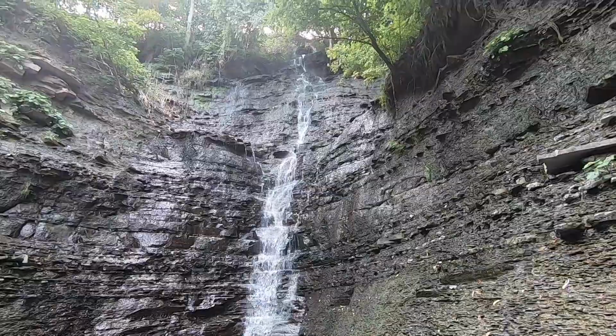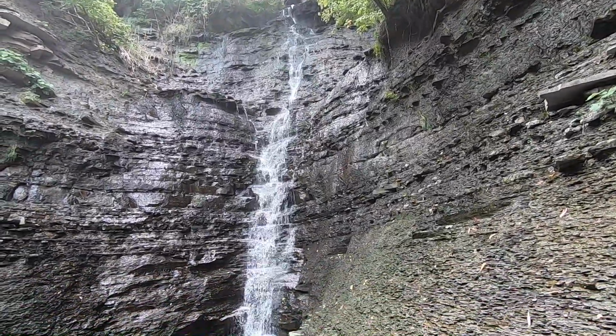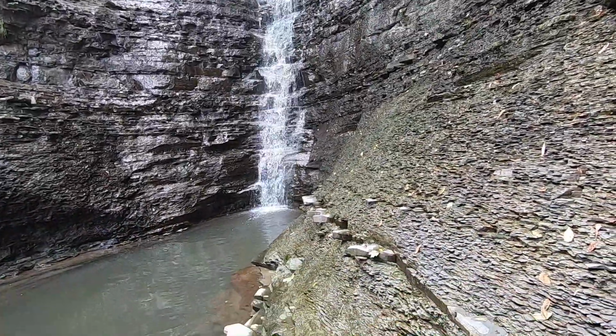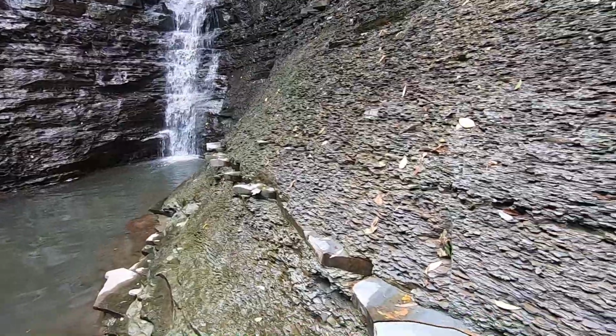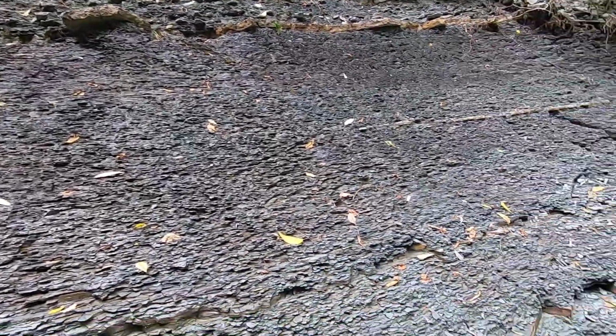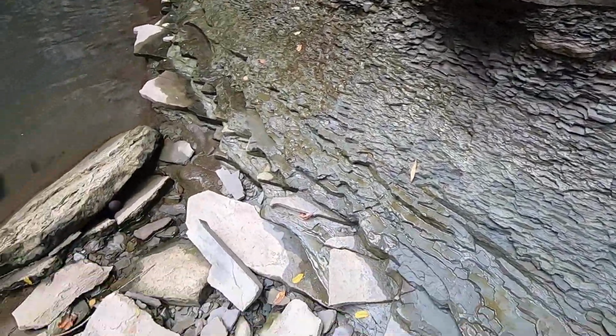But it is a beautiful little cascading waterfall. Would be a lot nicer on a heavier flow day, that's for sure. Take a look here and you can see all the erosion over time. All the rocks that have fallen.